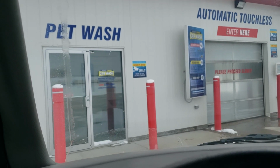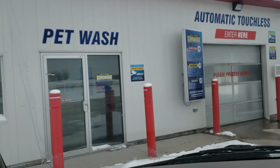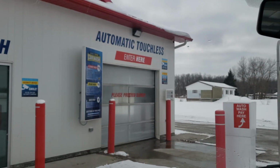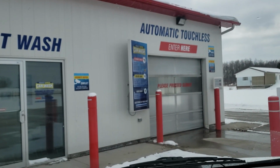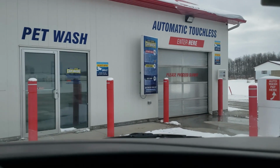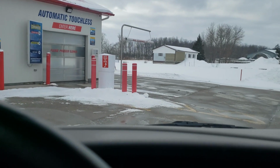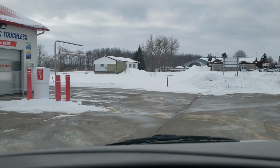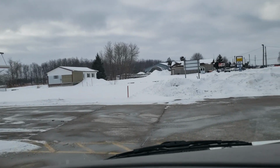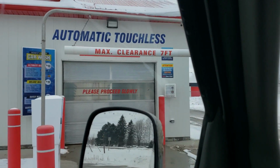Says their hours are 5 a.m. to 11 p.m. And I think that's maybe just the pet wash. I would think that the car wash is 24/7, but can't assume that. Okay, here we go. Seven feet clearance.